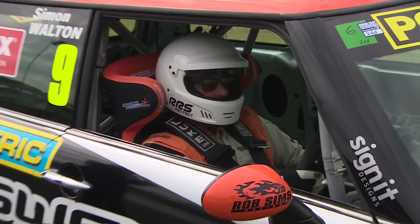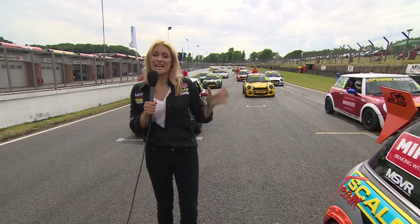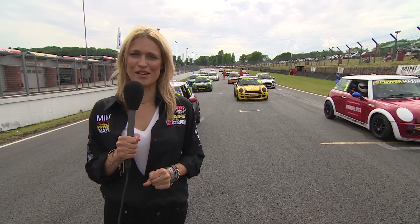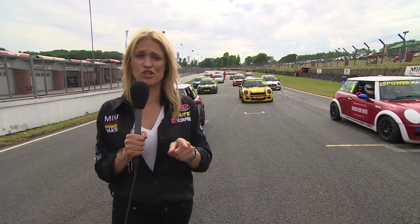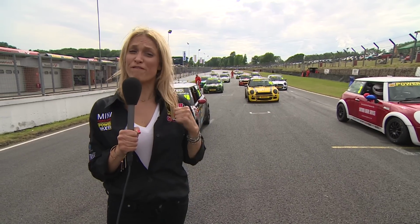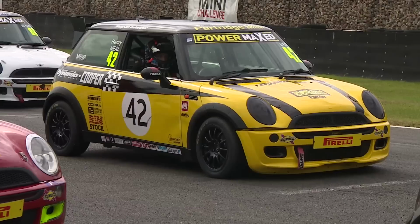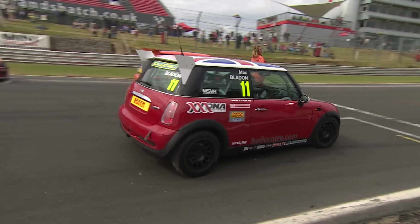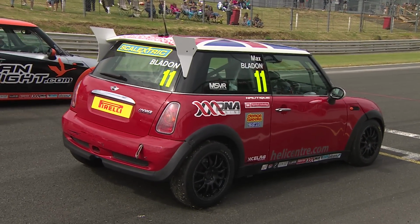Well, our drivers should be suitably refreshed, courtesy of the Mini Challenge hospitality. So it's time for the Cooper class to have one last outing on the tarmac here at Brands Hatch. It's a reverse of the top five. One thing's for sure, Ricky Page will be fighting for first. There is Ricky lining up from fourth on the grid as a late attendee is Max Bladen, who now rolls into position at the front of the field.